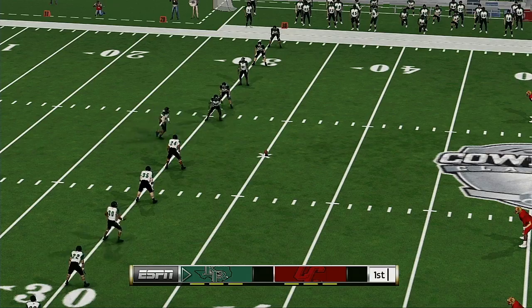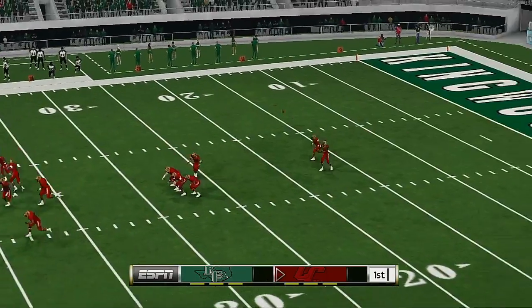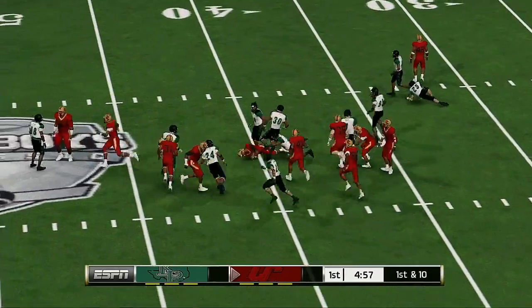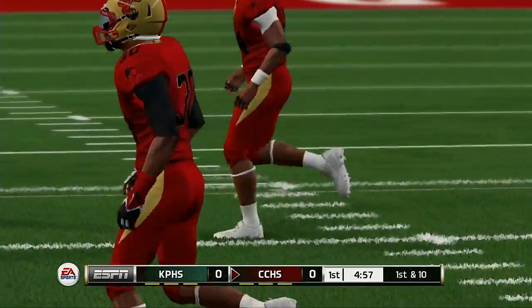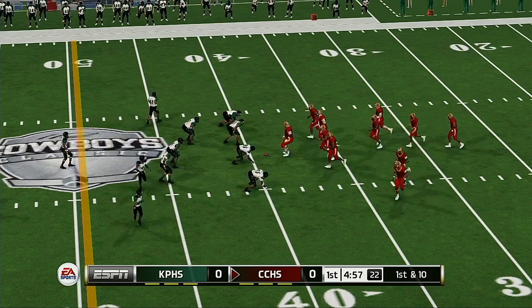The kicker's got the ball set up, and we're ready to get this thing started. And down he goes, the 39-yard line. So let's see what the offense can do as they come out onto the field.